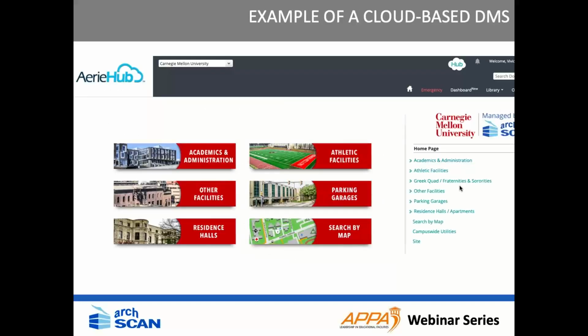So here's an example of a cloud-based document management system. All of the documents are stored in a Microsoft Azure cloud platform. The application is run just like you would if you logged into any website. So you can have a Mac device or a Windows operating system. It works for every system. The idea is to keep it user friendly so that staff that might be less computer literate will not be totally lost when they log into the system.